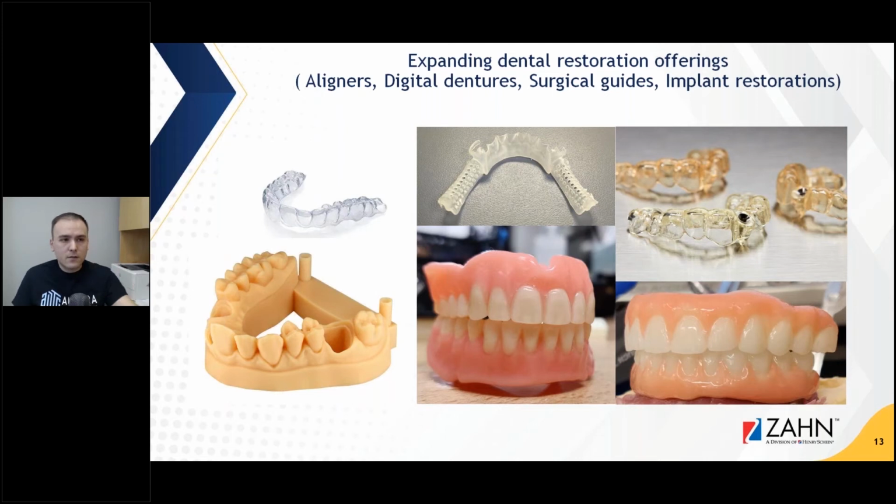The second one is RPD frameworks, the flexible partials. Those have been really popular because it's a really great alternative to offer to your dentists who are maybe used to doing traditional metal partial dentures, and this will allow them better aesthetics for their patients with more comfort, and that's a great alternative for a lot of the cases that we've seen, and we've seen really good success with those. It's a really great material.